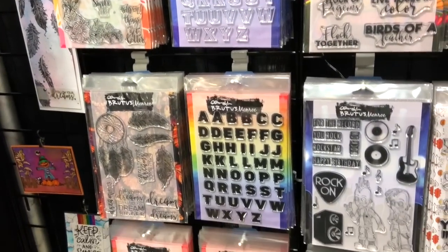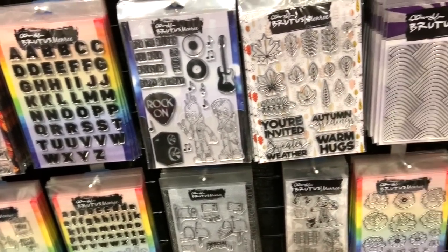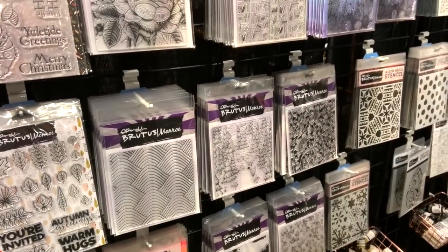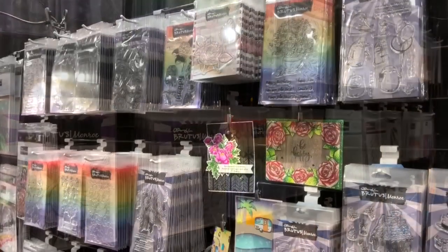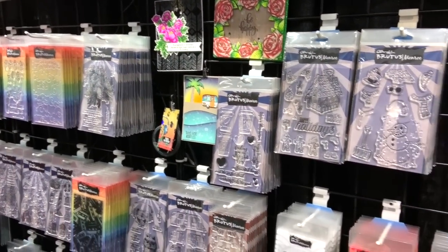The stamps were a little bit more on the expensive side, but they came in a larger set, not a standard stamp size, but I guess like a 6x9 maybe, the stamp sheet. So it was tempting. I got on their emailing list because I will definitely be following up online. These were some very cool, very unique stamps.